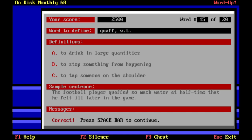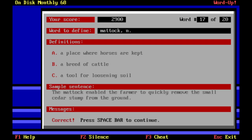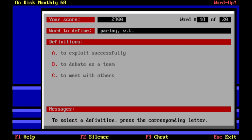That's a rogue word. Oppressive. Tyrannical. Mattock. Or mattock. A tool for loosening soil. Parlay. Ooh. I think it's to meet with others. Might be to debate. What do you think? I said C, to meet with others. My thought was actually exploit successfully. I was thinking about parlay in the combo sense. To parlay one move into another. Mm. We'll find out later.